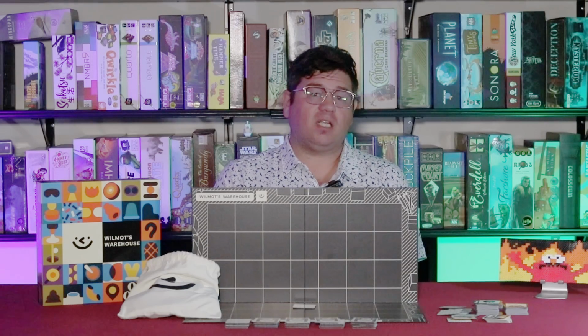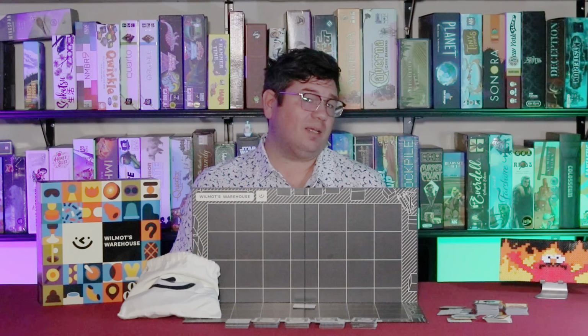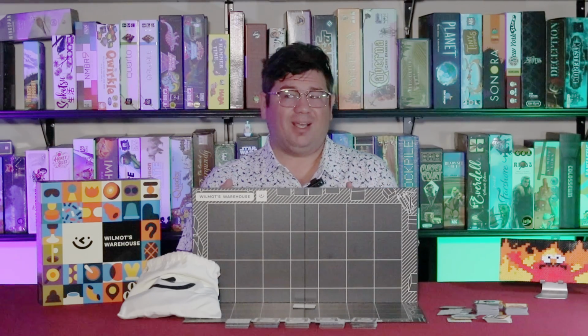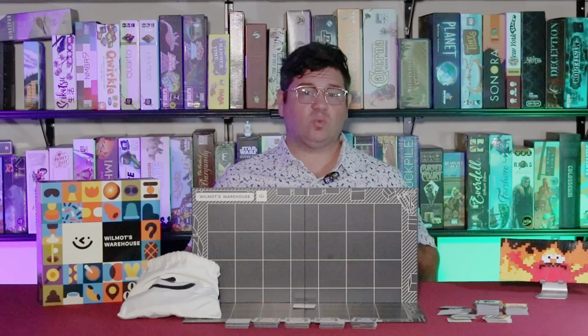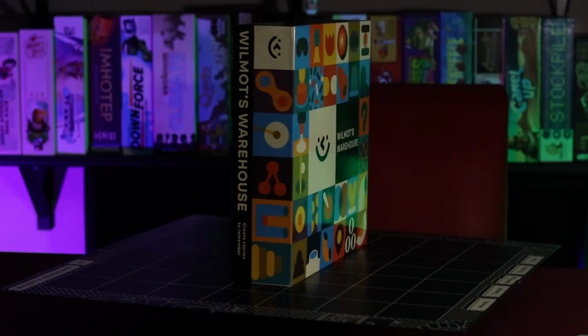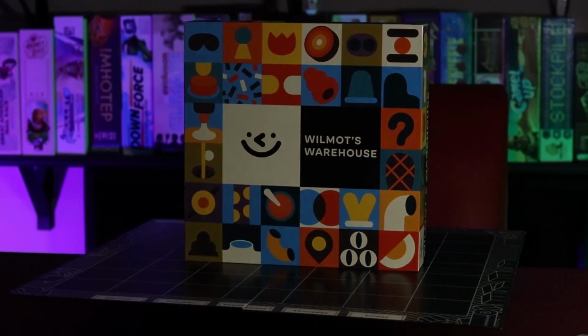The irony is not lost on me that I play board games as a way to relax, especially after work, while at the same time a lot of the games that I enjoy center around a different type of work. For example, Wilmot's Warehouse puts you in the position of a warehouse worker. Wilmot's Warehouse is a cooperative game for 2 to 6 players, though you could certainly argue it would play as well as a mental exercise at 1 player.